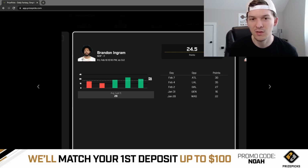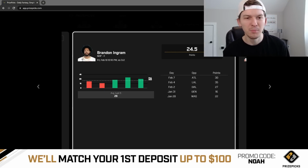But because it's against Cleveland, we're getting sort of a lower line. But I don't really get too worried about matchup when it comes to star players. These guys can put up big games against anyone. So Brandon Ingram to score 25 points.